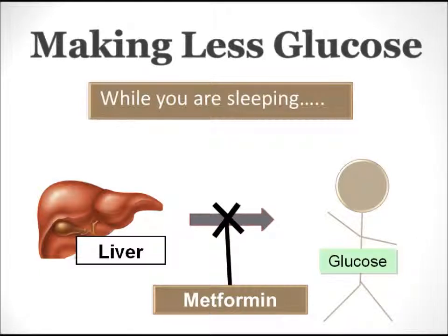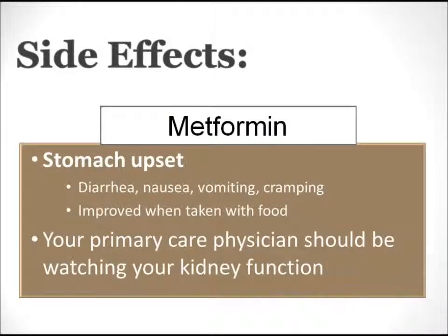The third way that diabetes medications can work is by making less glucose. As all of you know, most of the glucose in your blood comes from carbohydrates that you eat. However, while you're sleeping, your liver does make a small amount of glucose to make sure you don't wake up with low blood sugar. A medication that is used often in type 2 diabetes is metformin, and metformin works by telling the liver to stop making glucose. Again, metformin, just like any other drug, has its own set of side effects. And when you're on metformin, your doctor will be watching your kidneys to make sure they are also working well.